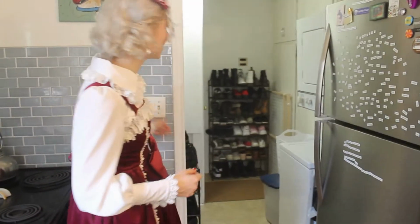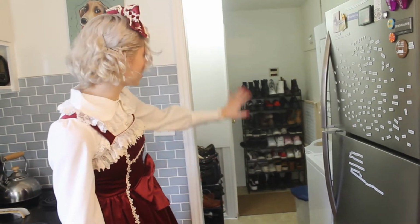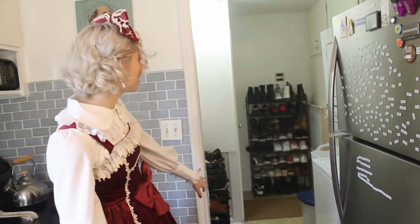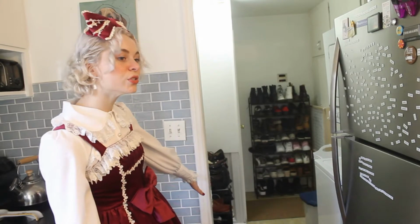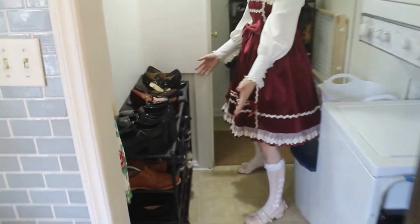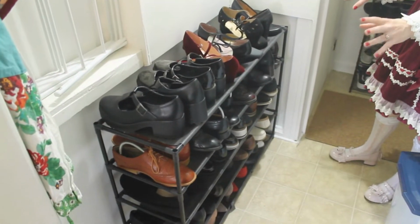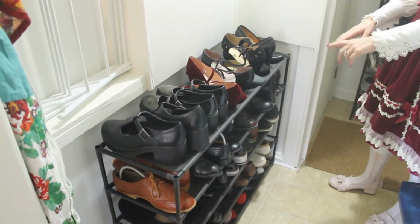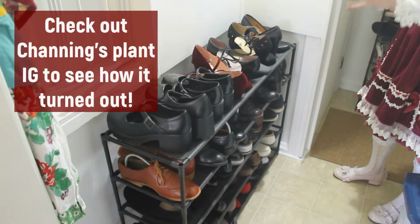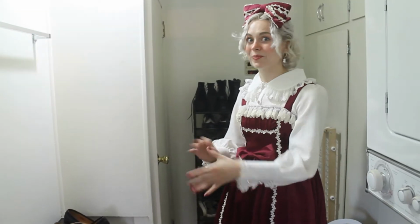Back here we have our way to get to the backyard, and our little laundry and shoe area. We have a lot of shoes. We've got a huge rack. This isn't even all of our shoes. There's a huge rack here, but we're going to remove that and put in a plant shelf that has glass doors, and we can put a little humidifier in it so Channing can get more plants.